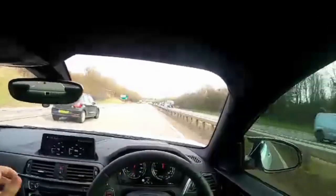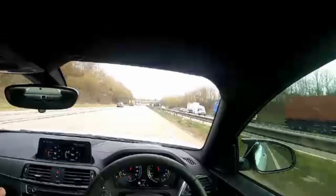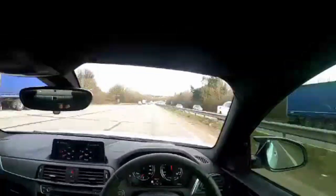Like, what the hell? Do you know the one thing I hate is lorries and cyclists. I'm sorry if you're a cyclist. I guess there's probably responsible cyclists, but there are cyclists that take the piss, that deliberately wobble towards you, or just literally take up the whole road and not give.